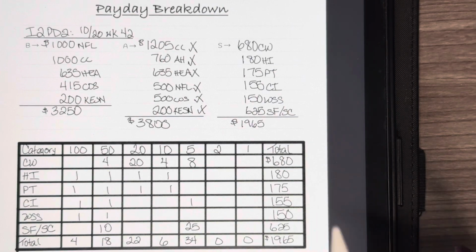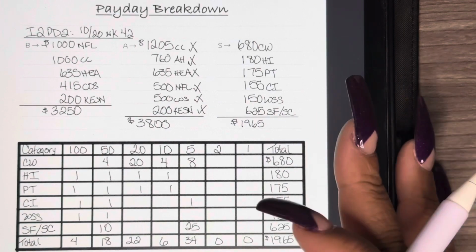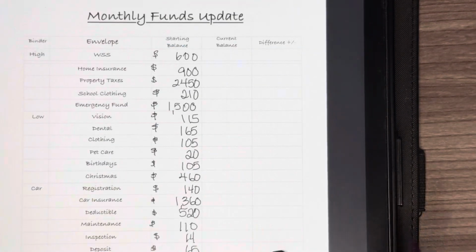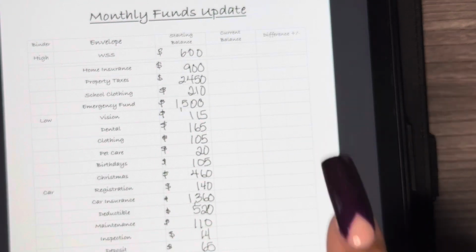So I'll be driving that home from here to Texas. From Texas to Maryland. I don't know what I'm thinking about. So let's get into this. One moment. I'm gonna zoom.